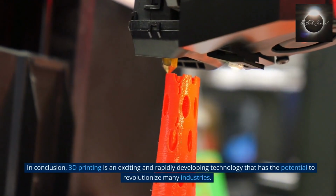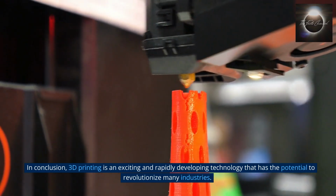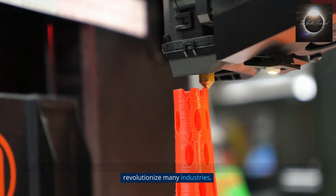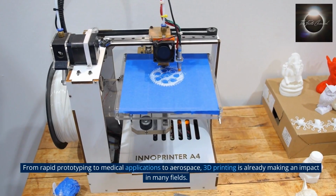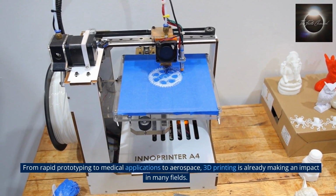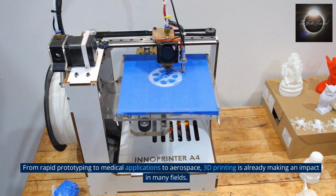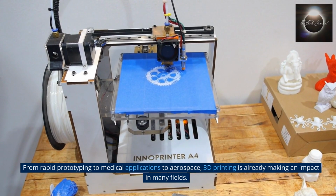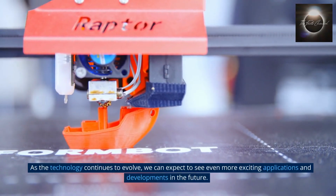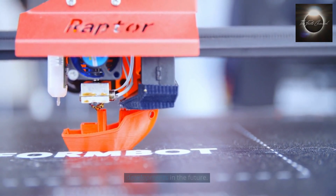In conclusion, 3D printing is an exciting and rapidly developing technology that has the potential to revolutionize many industries. From rapid prototyping to medical applications to aerospace, 3D printing is already making an impact in many fields. As the technology continues to evolve, we can expect to see even more exciting applications and developments in the future.